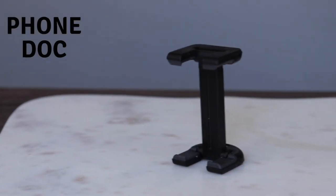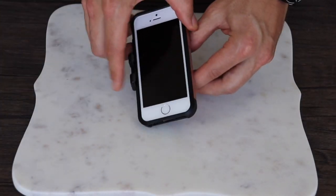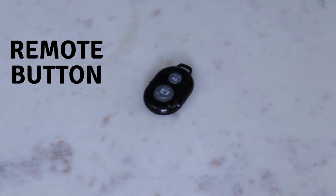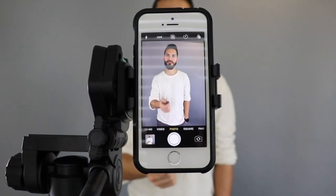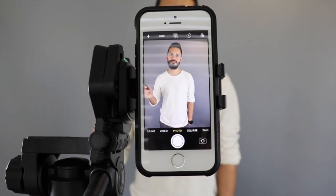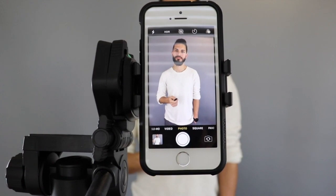Another is this phone dock. It's cheap and it fits perfectly on this tripod for a quick photo without getting out a camera. Last but not least is this CamKix wireless Bluetooth shutter remote control. After connecting your phone's Bluetooth with the remote, you simply press the button and it will take the photo for you. Say goodbye to those awkward selfies.